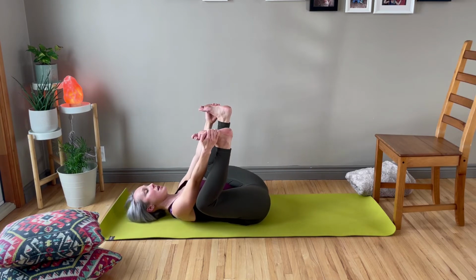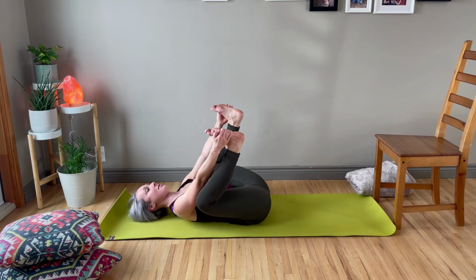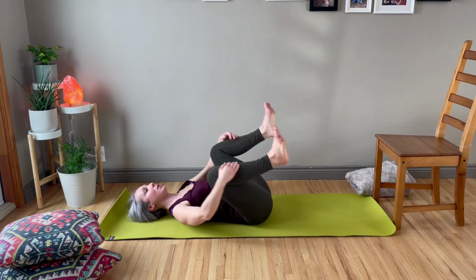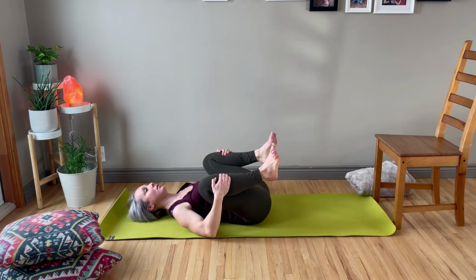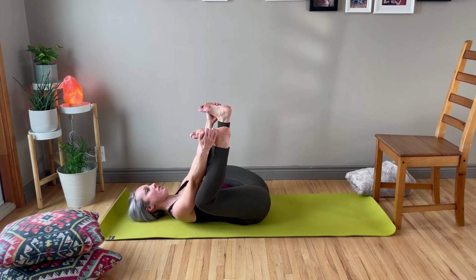The goal here in Happy Baby is to try to get your bum on the floor. So we don't want to be bum way up in the air there. We want to try to relax the pelvis down to the floor. So you can always stay with just pulling on those shins or grabbing underneath the feet. Now we're just going to breathe here.